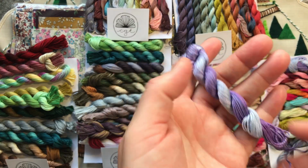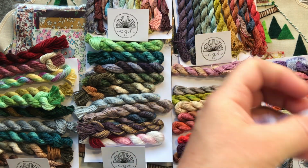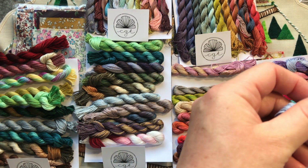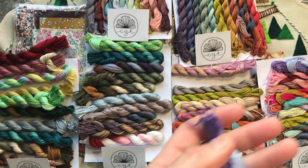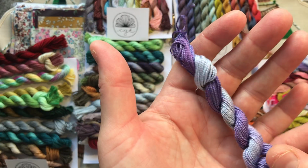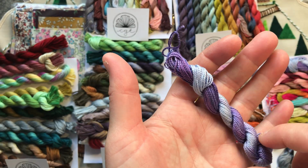So then we'll move on to our mid-range perlé. Just having a look if it's similar. I never know my different weights of perlé, but yeah, no, I think it's the same weight as this one, which is mostly the perlé that I've got, so it's really nice to have some of the finer perlé as well. But I don't have that much variegated perlé, so it's great to be adding this to the collection.